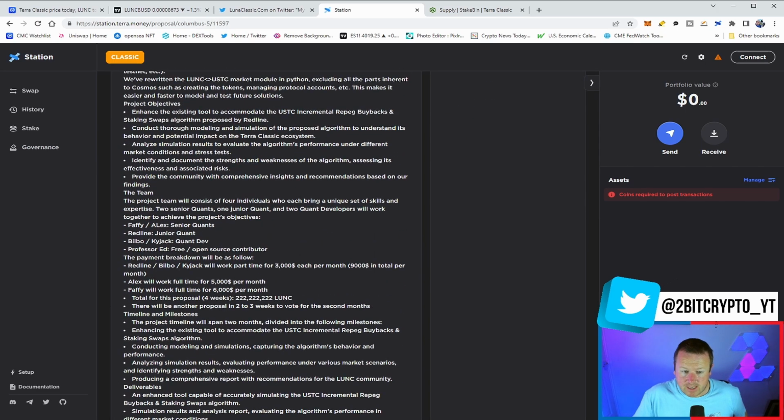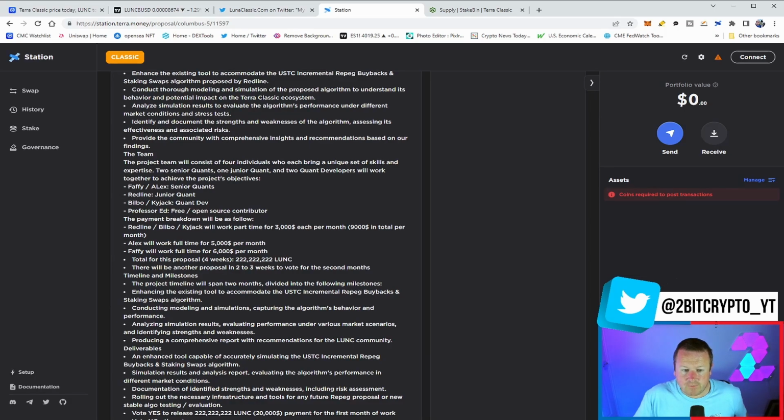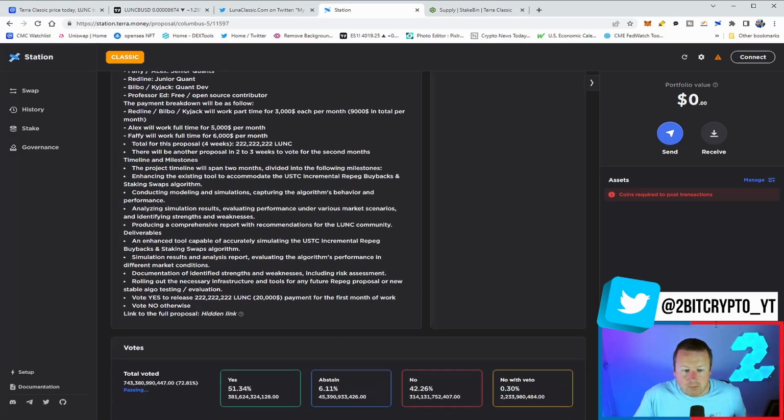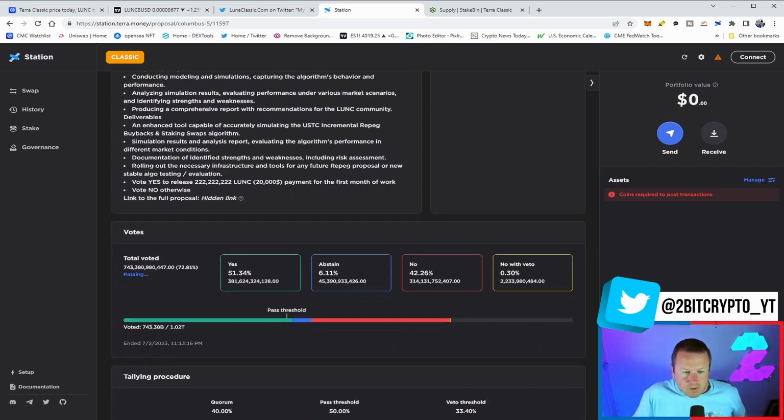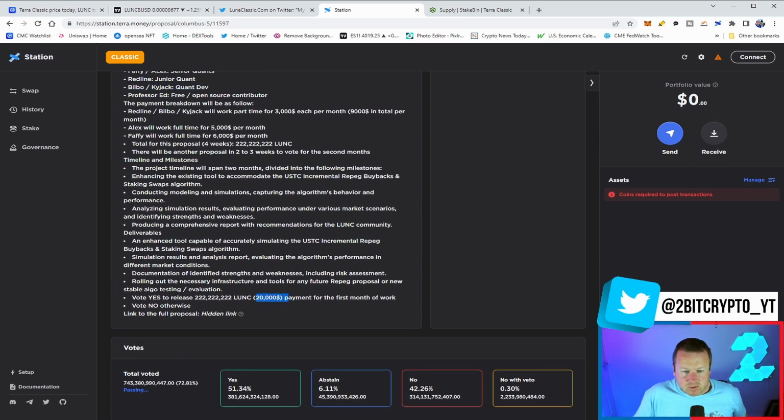Now, this one is, again, a significant chunk of Luna Classic for 1 month's work. This is the crazy thing. So 222 million Luna Classic, $20,000 for the first month of work. So this has passed. This is another team separate to the L1 team. You can see here, this is Bilbo, Redline, Fafi. A lot of debate around Bilbo as a developer, but this one has passed. That's the reality of this. It has gone through. It has been voted into governance. So this one we'll see. And again, this $20,000 will be coming out of that community wallet pretty soon.